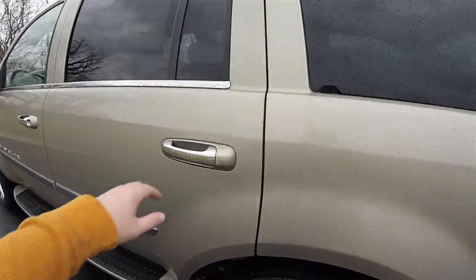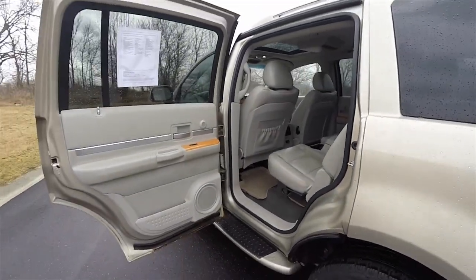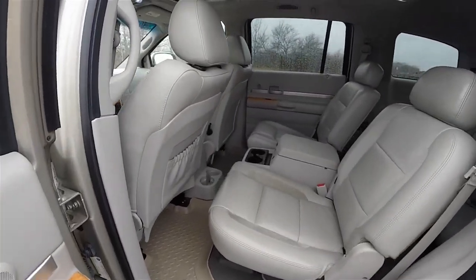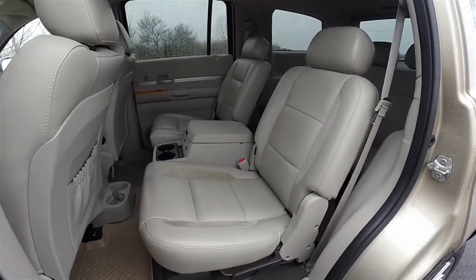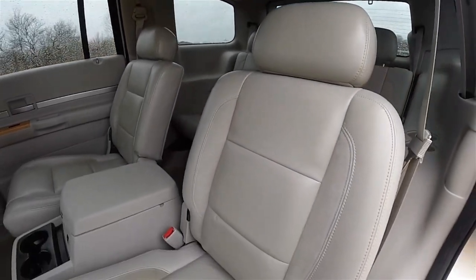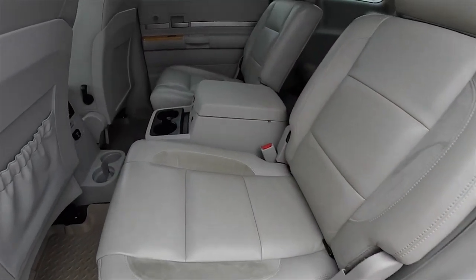Alright, let's take a look at the rear seat. Now this vehicle is equipped with 3 rows of seating, so we'll take a look at the second row seat. Nice wide door openings. Same attention to detail on the rear doors as the fronts. Twin bucket seats for the second row. They are fully adjustable, and they feature the same leather and microfiber preferred suede accents as the front seats do, as well as high adjustable head restraints.